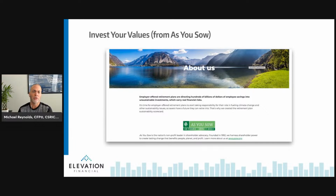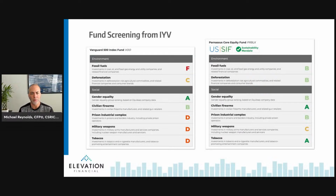So again, that's called Invest Your Values. If you Google Invest Your Values, it should be on the first page of results somewhere. Maybe put As You Sow at the end of it, and you'll find it for sure. Look for that label. So here's an example of some fund screening you can do with Invest Your Values.